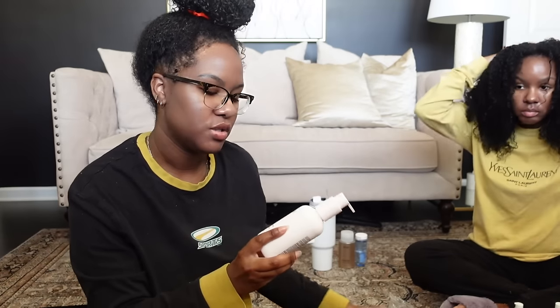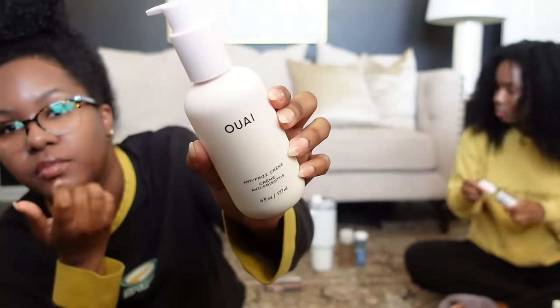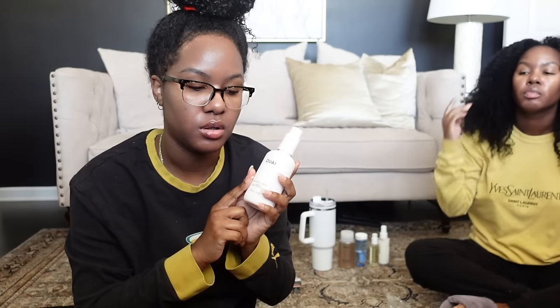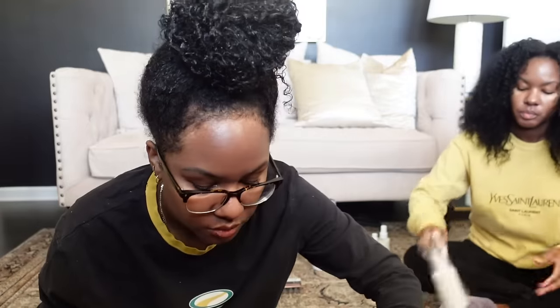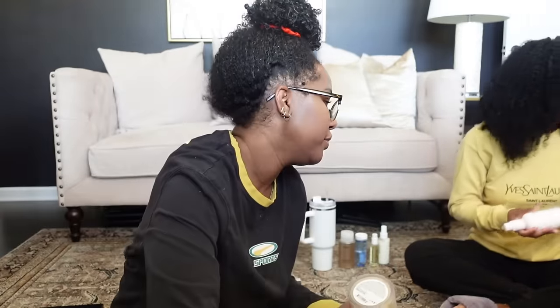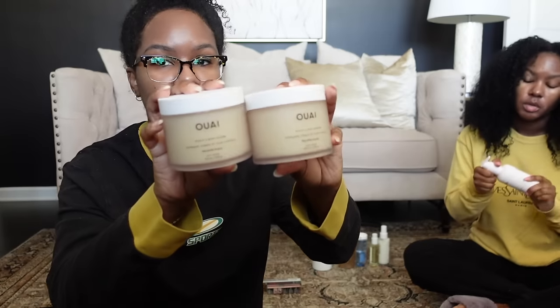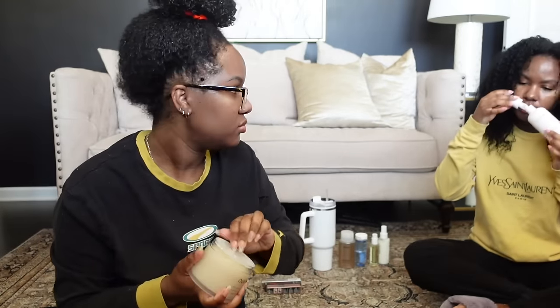I think this is their newest product, their Whey Anti-Frizz Cream, which I'm very excited to try. I wonder how this will work with their Curl Defining Cream, because I love their Curl Defining Cream. And our favorite product from them, their Scalp and Body Scrub. Y'all know we've been using this scrub for years now. It smells incredible.